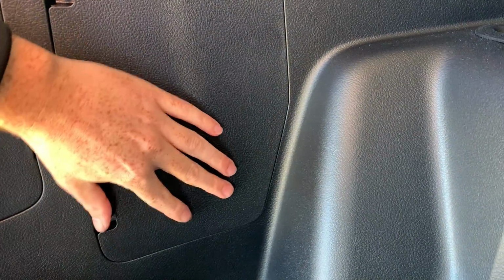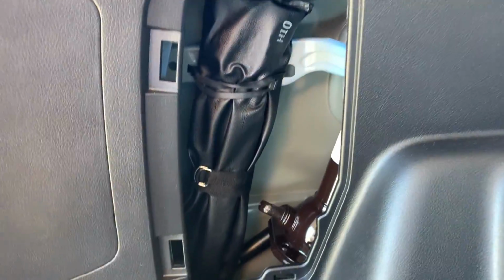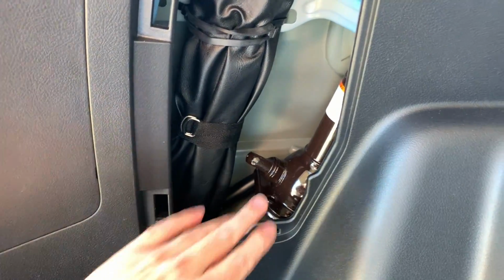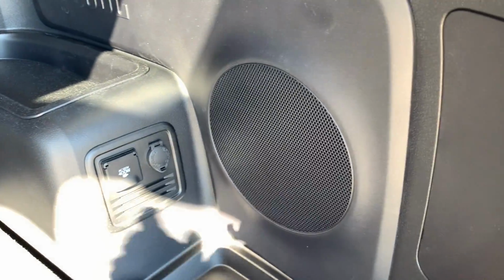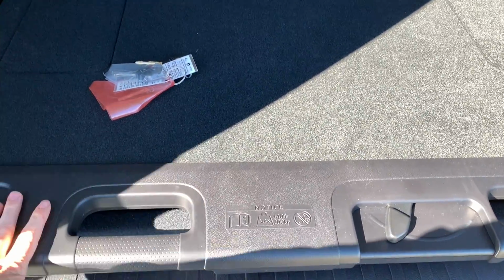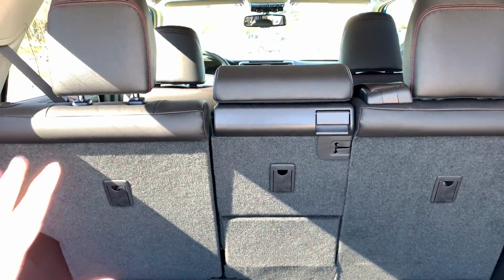Over here inside this pocket, you have your jack for the vehicle. I also stuffed my jumper cables and stuff like that in there. And then since I don't have the subwoofer over here, I was able to put my tow straps and everything back there. This particular model has a sliding cargo rack, and then the seats fold down.